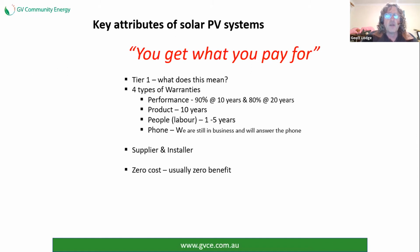So when you're in the marketplace, you're shopping around, be very mindful, you get what you pay for. And keep in mind those 4 aspects of warranties. And using a supplier that has a track record is important, and ideally having local suppliers or local installers in order to service your products. Very important.